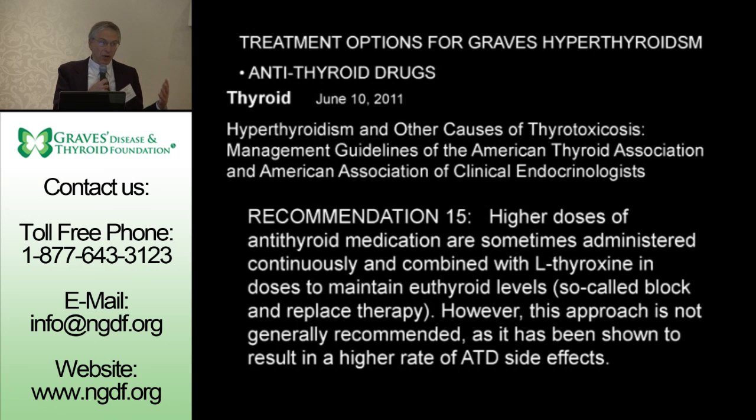And I don't audit my practice. I see a lot of people with Graves' disease. Over the past 40 years, I've seen thousands of patients with Graves' disease. And in my practice right now, I would guess that about 25% of patients who choose antithyroid drug treatment are being treated with block and replace. Again, not to raise their chances of staying in remission, but just for ease of establishing a normal thyroid state.